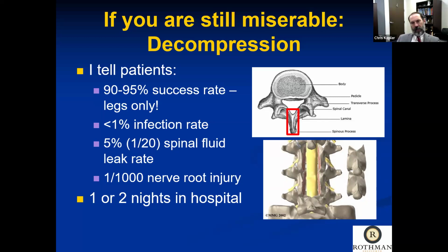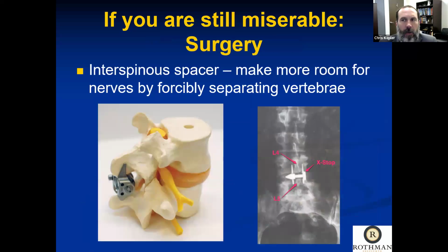Now, thankfully, because these are mostly stretch injuries, so it's not like the thing's cut or something like that, that recovers over time on its own, with time and physical therapy. And usually it's 1 or 2 nights in the hospital. A 1-level procedure could be done as an outpatient, and sometimes 2-level procedures are done as an outpatient. All right, a couple other things.